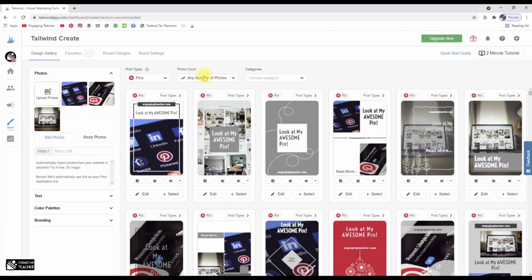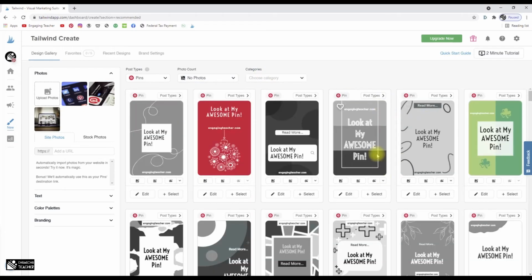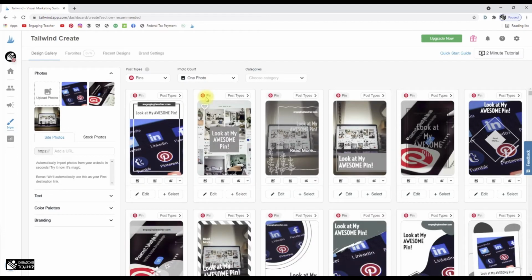3. So you can have it where it's any number of photos, 1, multiple photos, no photos, which I like a lot too, because then it'll say something. It'll just have the title and then a design. Oh, okay. Yeah. Okay. Still a lot of different variety. There sure is. One photo tends to be the easiest on the eye because it's not giving you too much to look at. Okay.